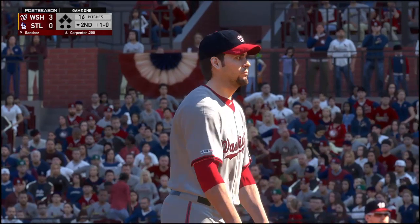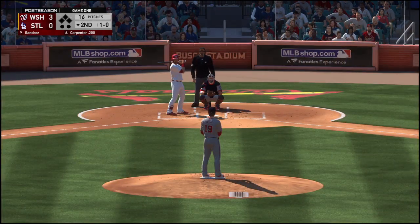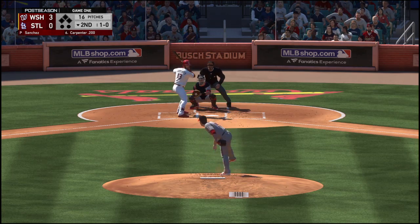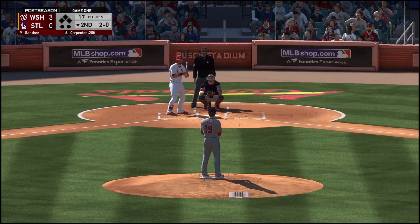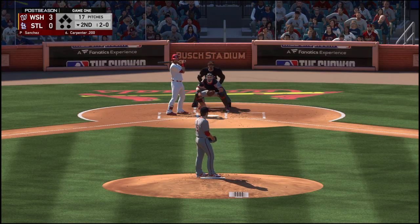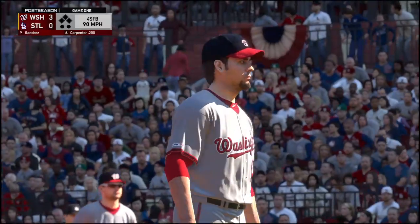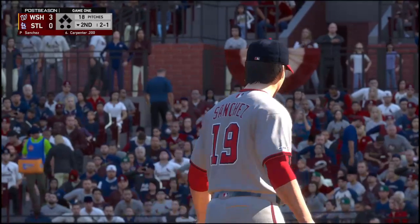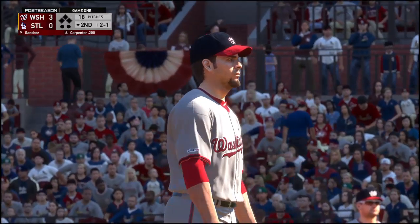Love jumping out to an early 3-0 lead, but this game is far from over. A lot of innings left to be played. He's going to have to continue to execute out on that mound. That's inside. 2-0. Two balls and a strike to the St. Louis leadoff hitter. Pretty adamant about working him inside right now. Back-to-back fastballs, and that one was able to find the zone.